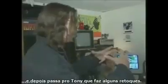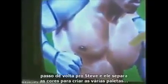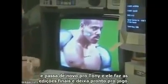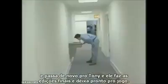We'll grab the image, and Steve Baran will start and do some Photoshop on the guy, and then we'll hand him over to Tony, who does some touch-up. And then it gets passed over to me, and I do some of this more detailed touch-up, and then I give it back to Steve, and he separates the different colors and creates the different palettes, and then we give it back to Tony, and he does the final touch-up and gets it ready for the game.